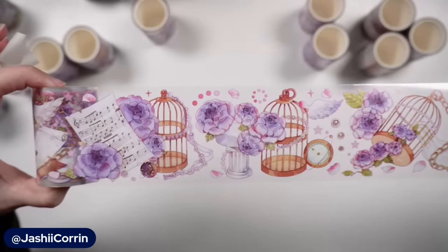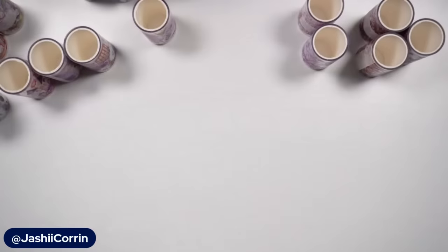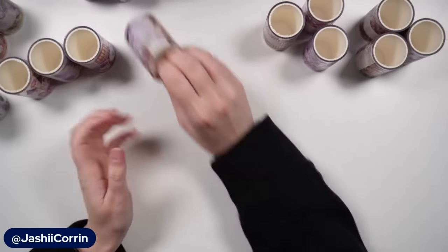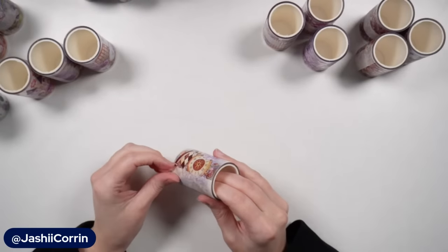So that's the repeat. I will say that I think the reason these sets come with more tapes is probably because the repeat is shorter. Like you saw in the Washi Tape Shop one, right? We had to roll for like a meter before we got to a repeat. These ones each seem to have maybe somewhere between 5 to 8 designs per tape before you get to a repeat. But yeah, a little packed together.